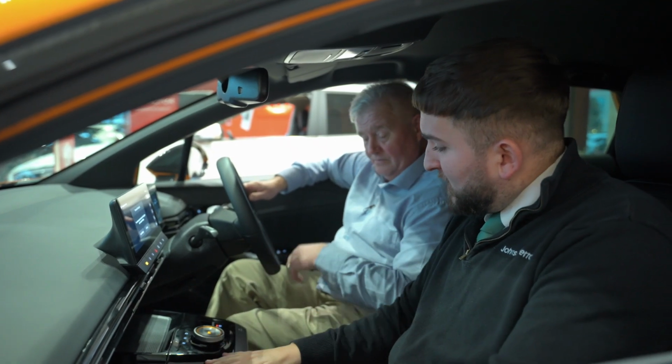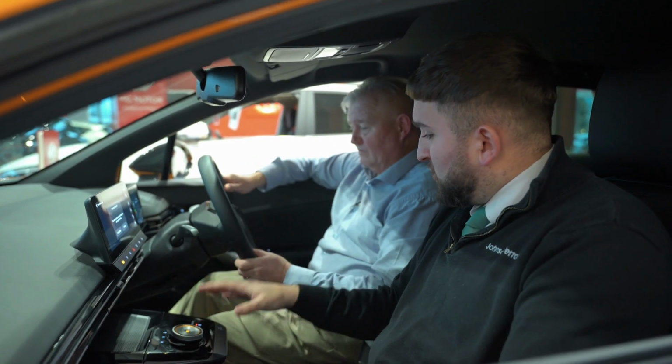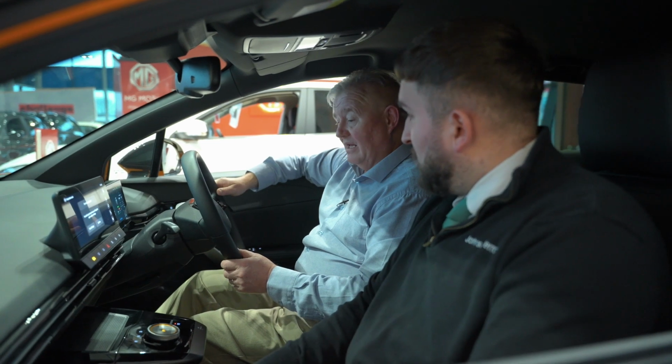As I was saying about the floating shelf, you have plenty of space underneath here, so it just feels much roomier in here. And especially with your park, reverse, neutral, and drive, just like any other automatic or electric car, very simple to drive.